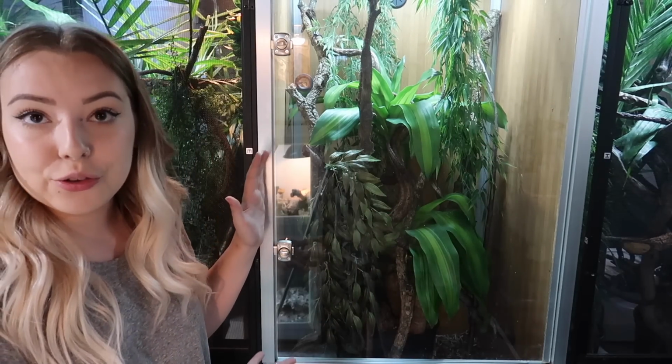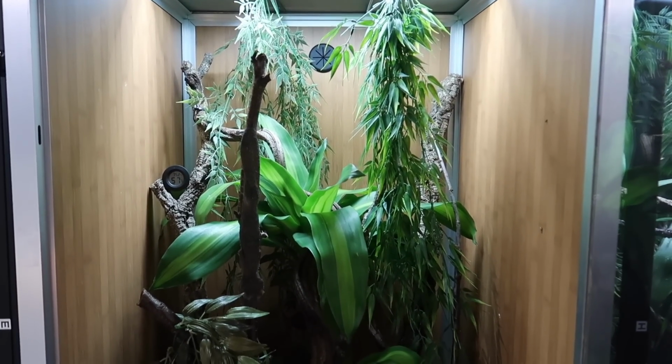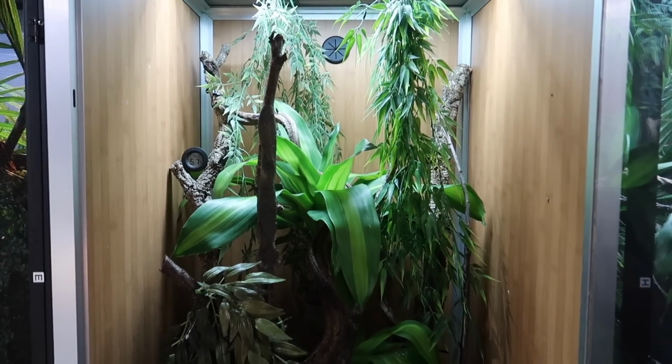Alright, so now that you have a little bit of a rundown on the animals that I'm keeping and the enclosure that I'm going to be reviewing, let's head on over to this enclosure and take a closer look at it. So right here beside me is the enclosure that I have been talking about. This is the enclosure I have set up for my pair of Uroplatus fimbriatus, or giant leaf-tailed geckos. If I open her up and give you a little first glance, this is what you will see.